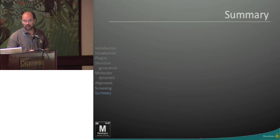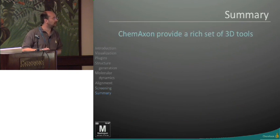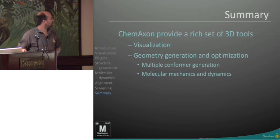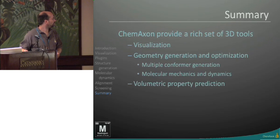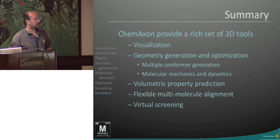So, to give you a brief summary about the rich 3D world of Chemaxon. I demonstrated 3D visualization with Marvin View and MarvinSpace. I mentioned briefly the Geometry plugin and in detail the Conformer plugin, which is capable of predicting volumetric properties. I demonstrated flexible multi-molecule alignment, which will be part of virtual screening, 3D virtual screening soon.